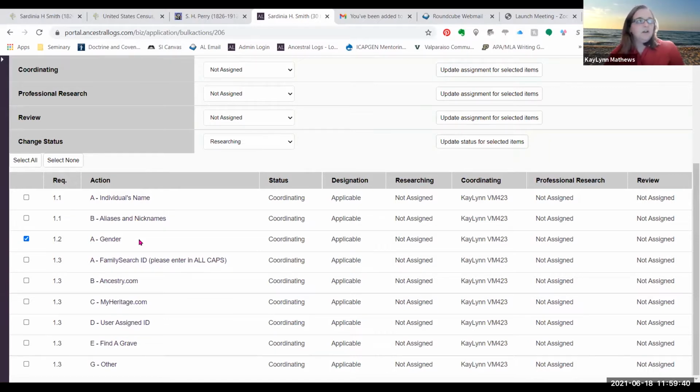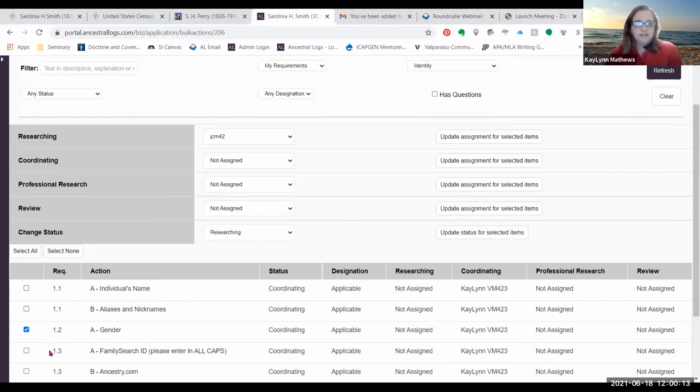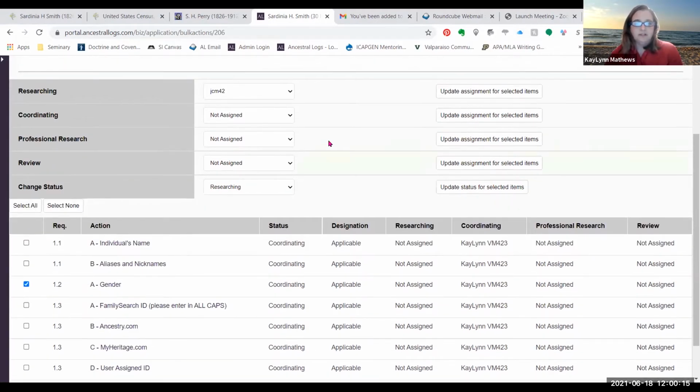Now that doesn't mean, oh, I look at the picture, I know it's a female. We've got to have document proof for each of these actions. We need to have documental proof of their name. If they have nicknames, maybe she's called Sardi, maybe she's called Megan, who knows what nicknames she's been given. So I'm going to assign him a bunch of these. Let's assign him Find a Grave. And then once I click the ones he wants, or that I want to give him, I'll click update assignment.